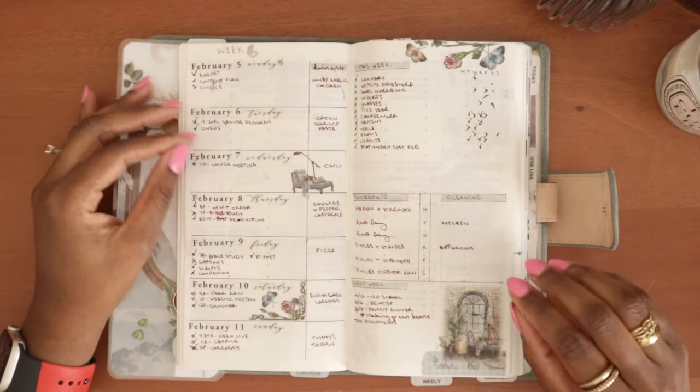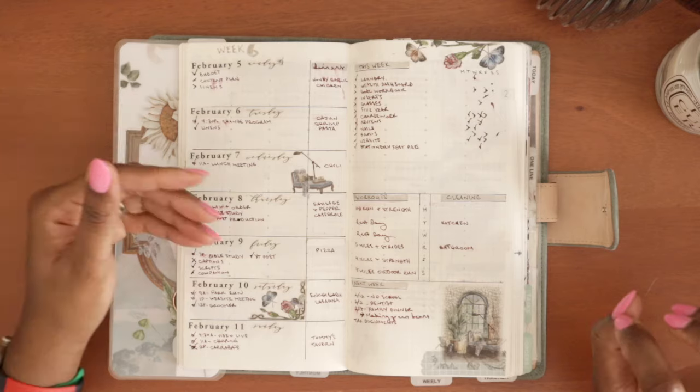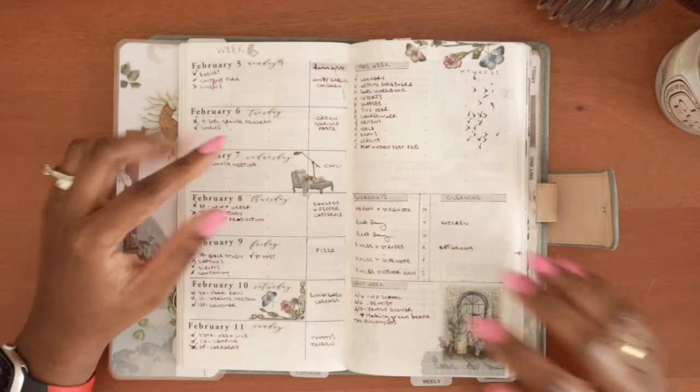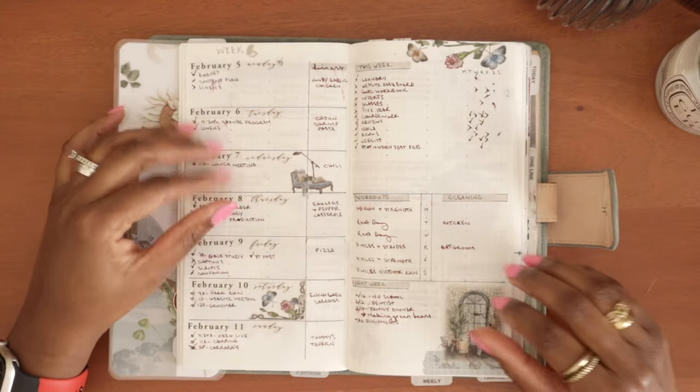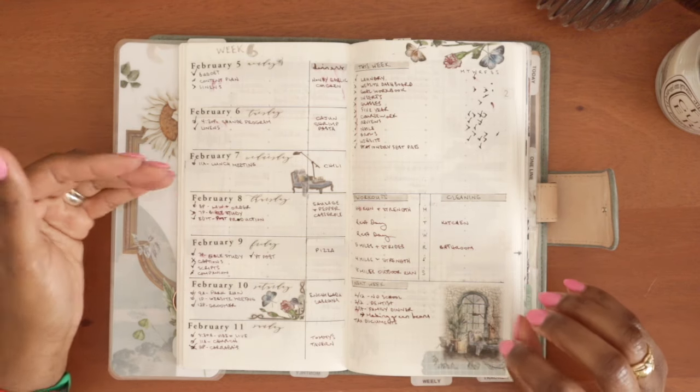So I think because I'm not able to fill in the entire spread, and maybe because I don't write detailed task lists, that's why the horizontal weekly does not work for me. But if you are the opposite, I think it will definitely work well for you.